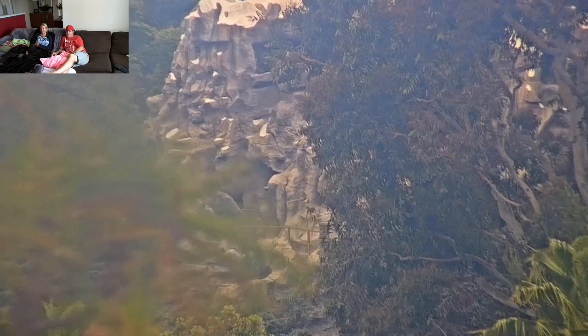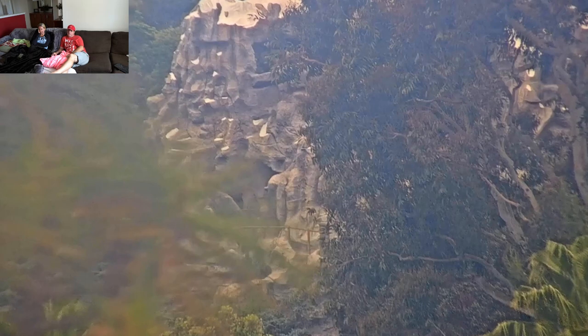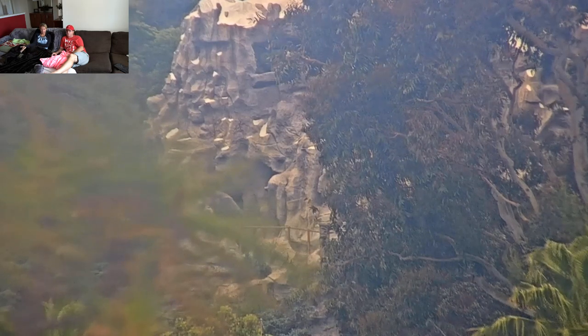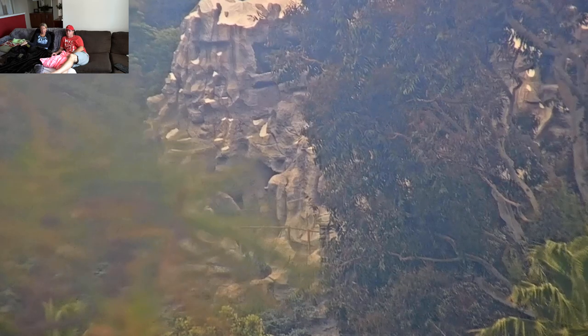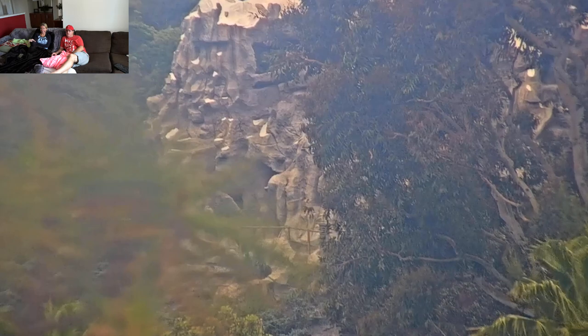Oh, and the waterfall right there. Oh, yeah, so strange. That's the Matterhorn ride. There's no one there. No one. We've watched this camera lots of times before just to see what the crowds are like, and never, ever have we seen it empty like this.